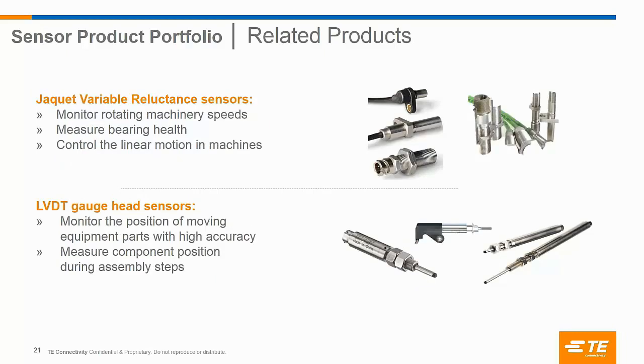We also make a line of speed sensors. Bjorn referred to this briefly earlier, that are designed for monitoring the speed of rotating machinery. These sensors operate either from Hall effect technology or variable reluctance sensors or eddy current sensors. We offer it in 3 different technologies.